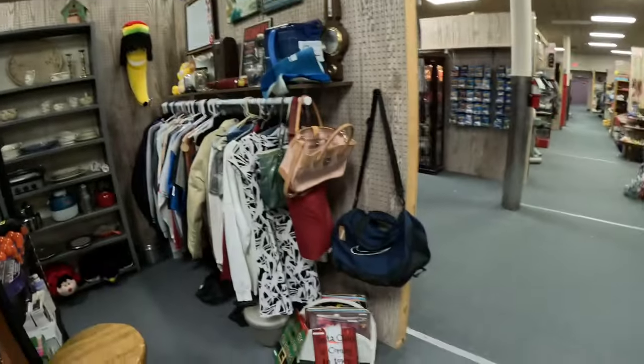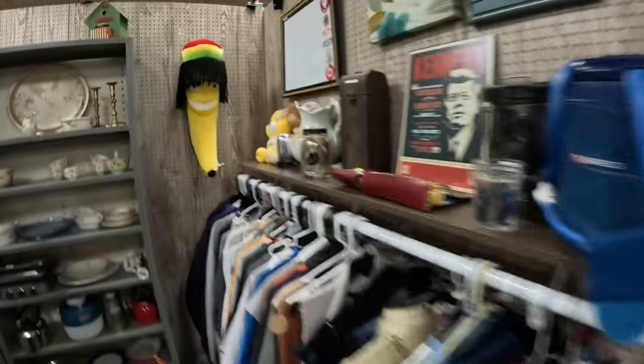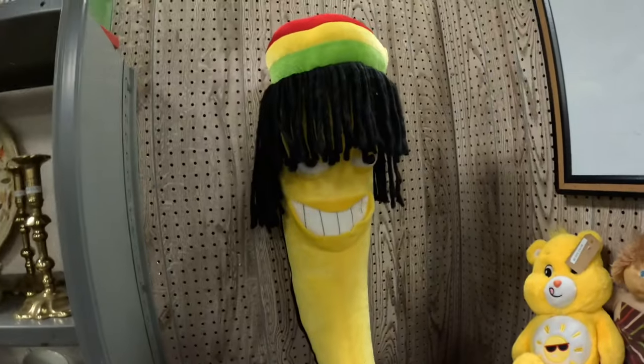Finished packing up the booth, and this is what it looks like now. It's totally filled to the brim. Peep this little guy. It's actually huge. More golf balls down here.